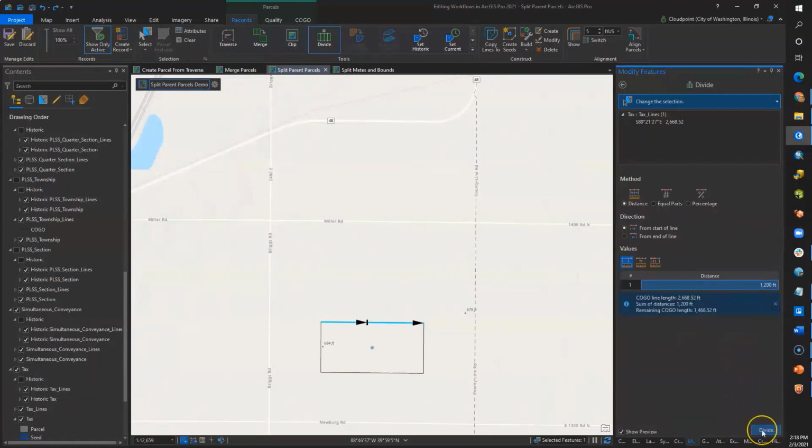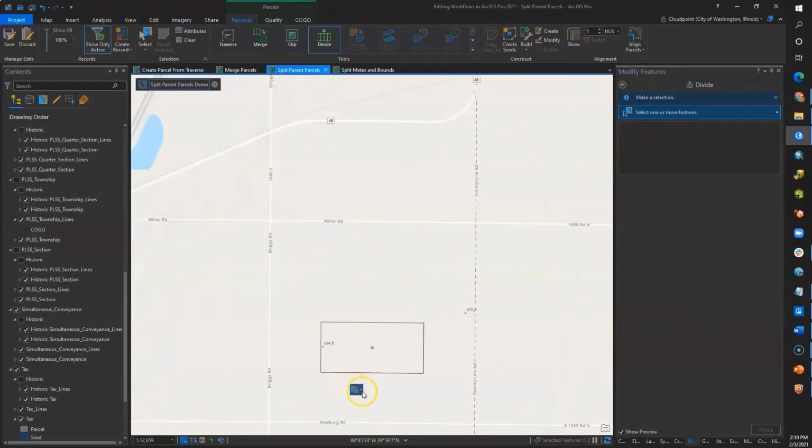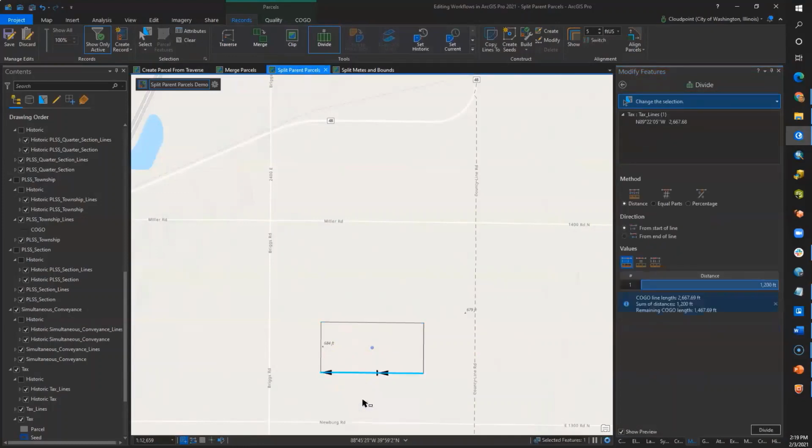Next, click the Divide button, and then you can repeat this process for any of the other lines that you want to add split points to. So I'll select this line, and then click Divide.